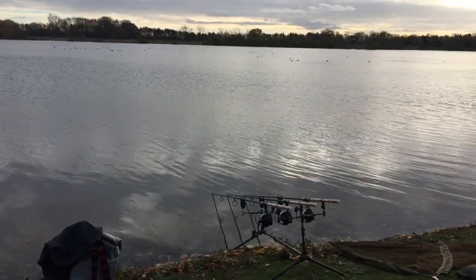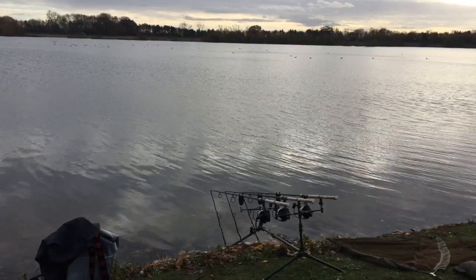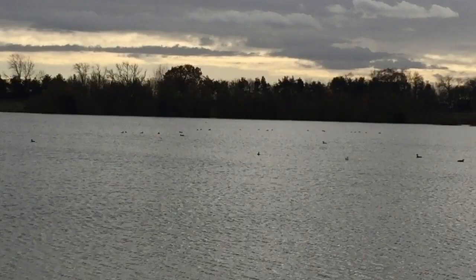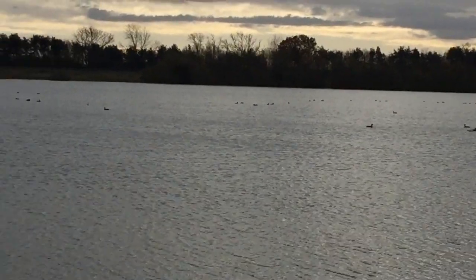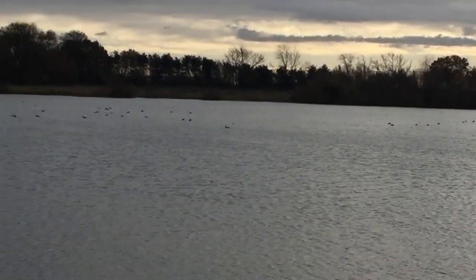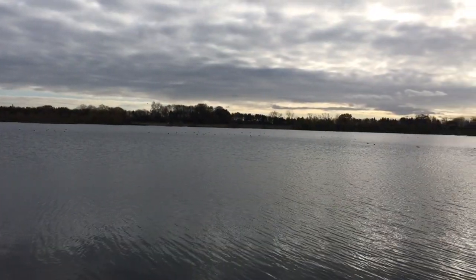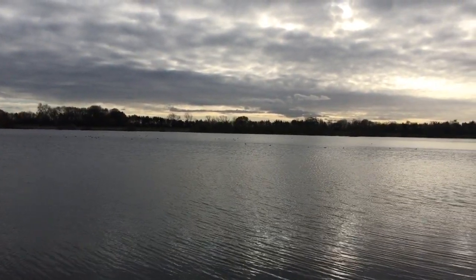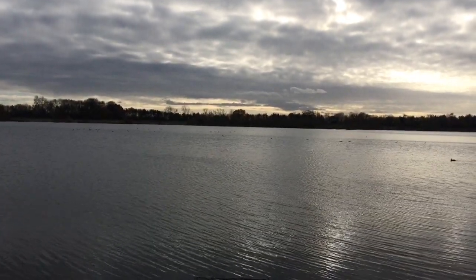Had a couple of liners, one on the left hand rod, one on the right hand rod, so there's definitely fish about. I don't know if you can make out, there's billions of coots and gulls and all sorts. Boilie munchers kicking about. So far none of them have actually picked any of my baits up, but the couple of bleeps I had, there was nothing near it bird life wise, so it must have been fish. So looking promising.